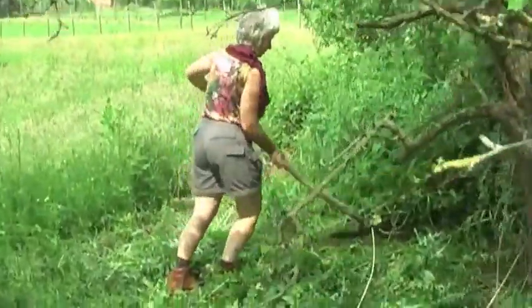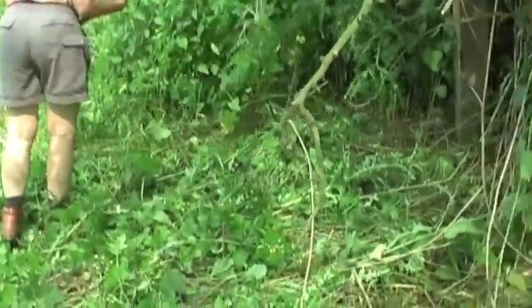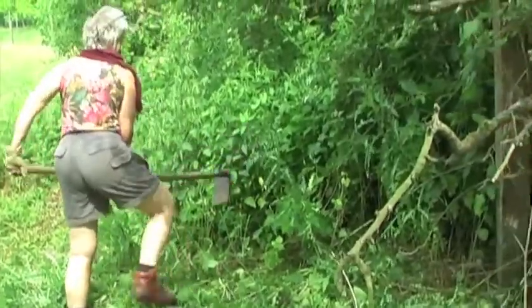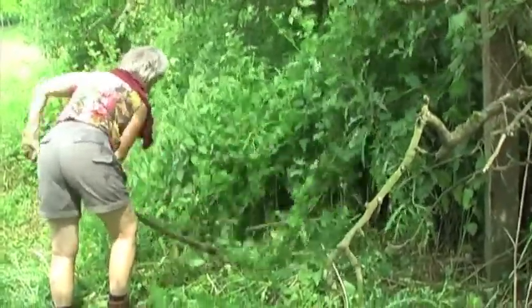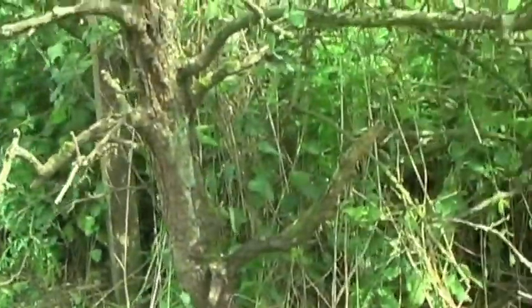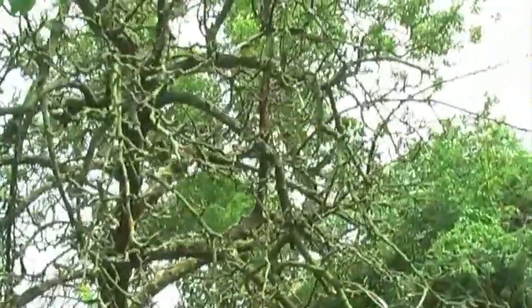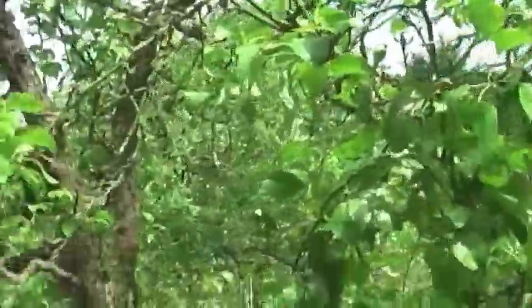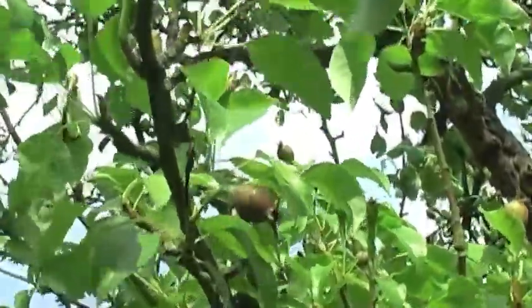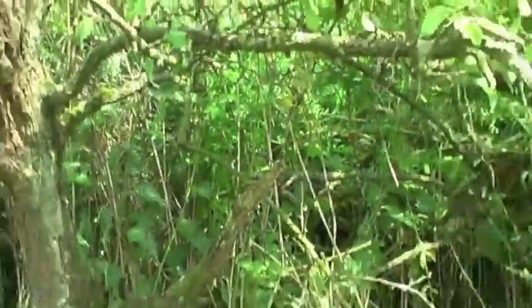Here she is. Fearless in the nettles in her shorts. Nettles, thistles and brambles. And we have one pretty dead looking tree there and one pretty living one with little apples on it. But they're rather old, these trees, I would say. Venerable.